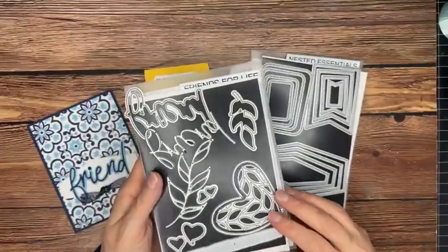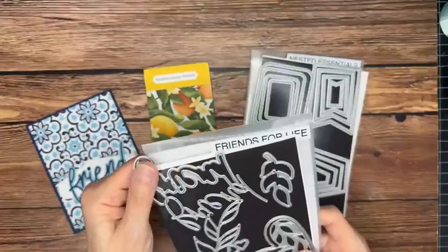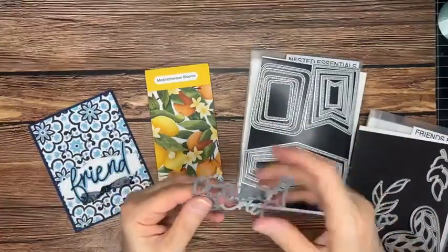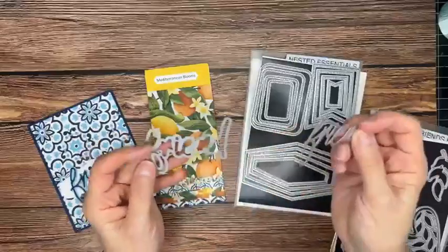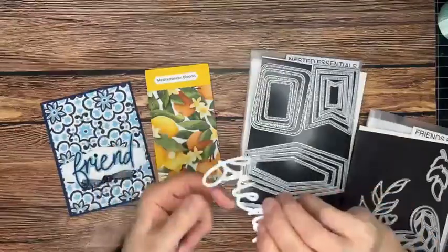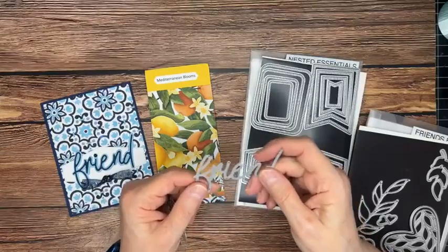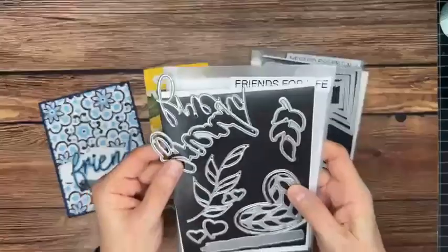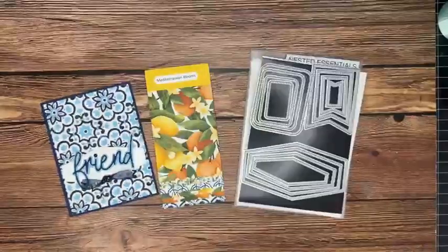This is one of the sets we saw demonstrated at our onstage event back in March, our convention that we fell in love with. It does have the 2 friend dies. At the convention they called it Fat Friend and Skinny Friend. Anyway, you've got these 2 dies, they layer together, and it gives you this really cool effect. Now, we have also used this Skinny Friend and cut it out 3 times, glued them together to make what we call Chunky Friend, so that it gives some depth and dimension to that friend. But really cool dies, beautiful floral heart image, just a really cool set. So wanted to share that with you today.